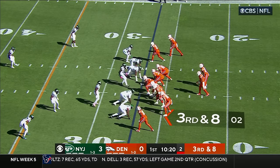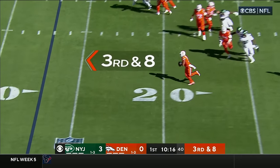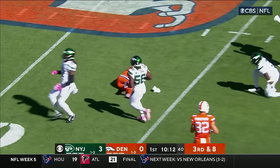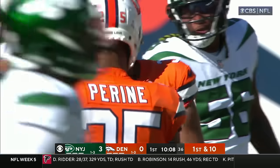Play clock at 2. Third down and 8. Wilson flushed out of the pocket. He's got some room to run. He will do just that. Russell Wilson picks up a first down, and now 9 of his 12 carries this year.